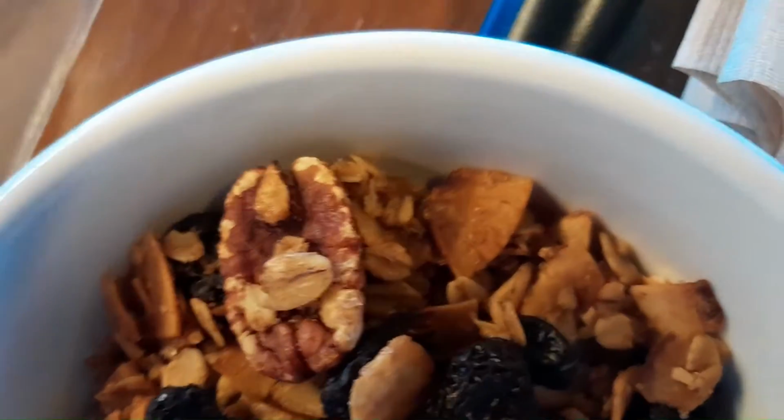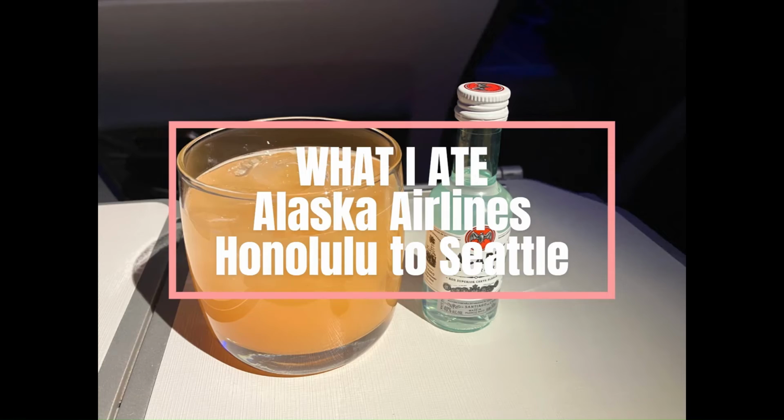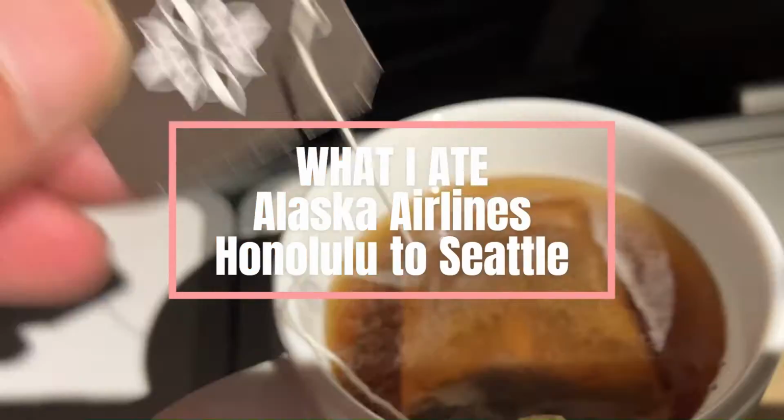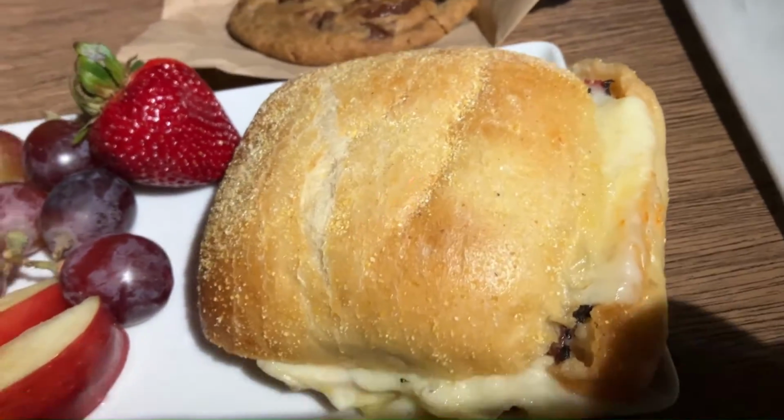Hey, this is Bill and Susan flying first class on Alaska Air on a red-eye flight from Honolulu to Seattle. To be honest, it's not one of the best in-flight meals we've had, but take a look at how Alaska Air made it all right on What I Ate.